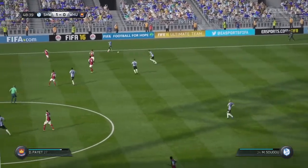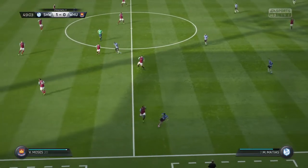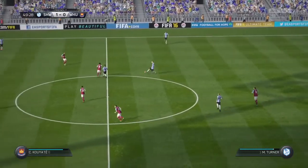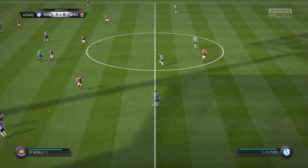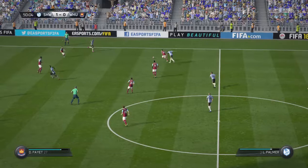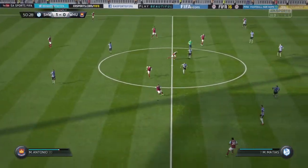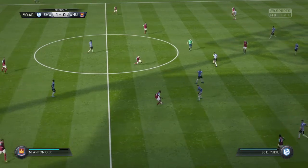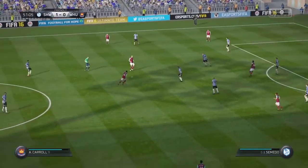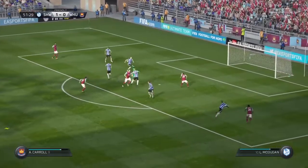Sugu. Daniel Pudil. Payet. Lanzini. Mark Noble. Noble. Payet. Shots on here. A decent fist away by the keeper.